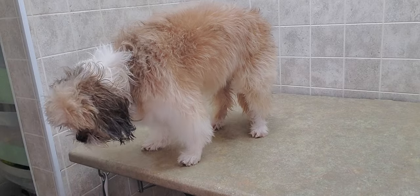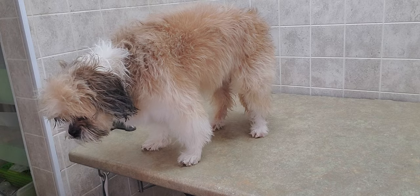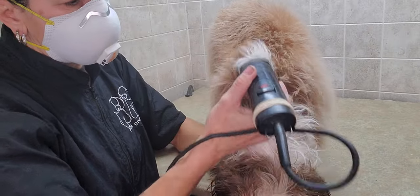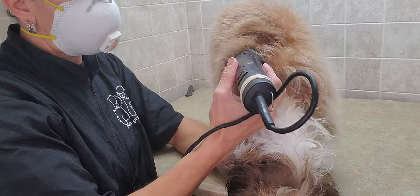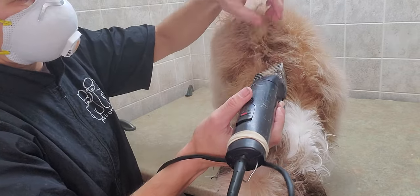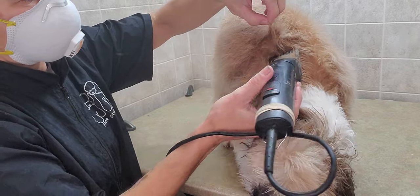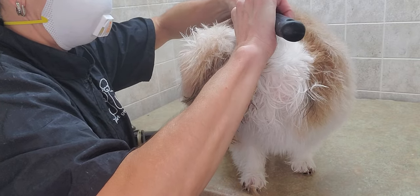Okay, so I'm going to use a 3/4 inch blade now. We'll get started on the body. A little matte there, but it should come out. Just catching a little bit on some mats. I'll just kind of help it out there. I may have to comb that one out. Just one here and there.